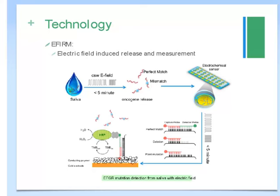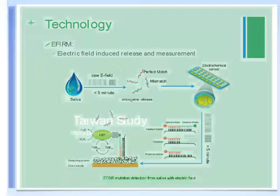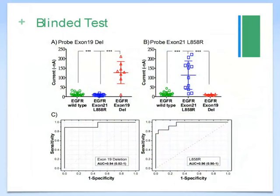So we took it to the country of Taiwan, where we worked with a group at the National University, and this is shown on the next slide, where we have a cohort of 44 subjects with non-small cell lung carcinoma. They were genotyped, tissue-based genotyping locally, for exon 19 as well as the L858R mutations. The samples were forwarded to us here at the University of California, Los Angeles in December of 2013, and our engineer ran the EFIRM assay on these blinded randomized samples. What we see here is the performance of that first pilot study for both the detection of the exon 19 deletion and also the L858R mutation. The performance was very encouraging, with the area under the curve shown, fully cognizant that this is a pilot study.